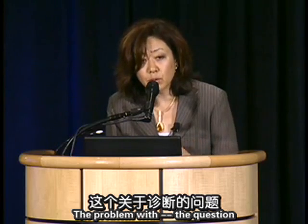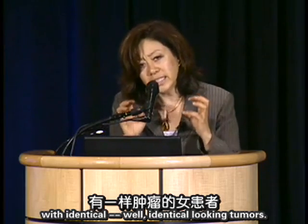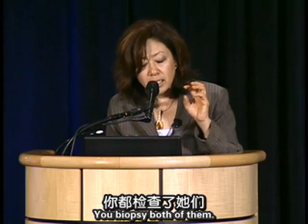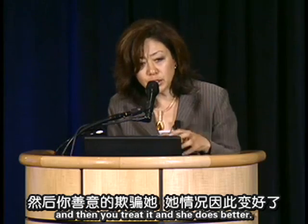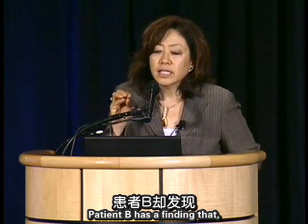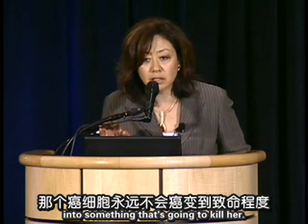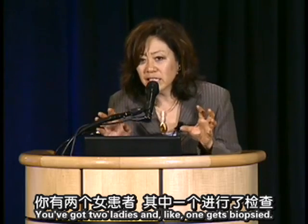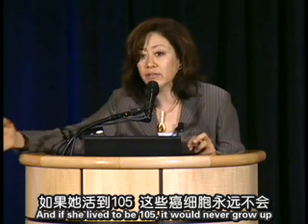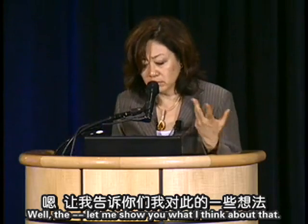The problem with the question about overdiagnosis is that, let's say you have two women with identical looking tumors. They're small. You biopsy both of them. Patient A has a really bad one, and then you treat it and she does better. Patient B has a finding that if she never got screened at all, would never turn into something that's going to kill her. You get it? You got two ladies, and one gets biopsied, and if she lived to be 105, it would never grow up to kill her. That's called overdiagnosis. Well, let me show you what I think about that.